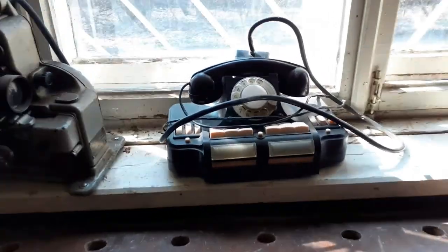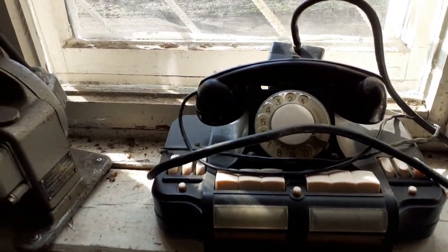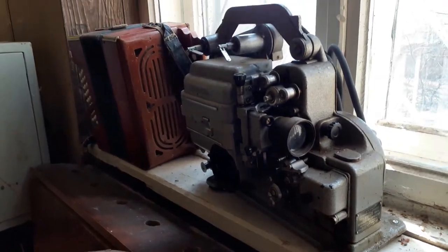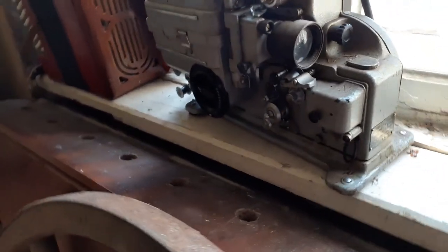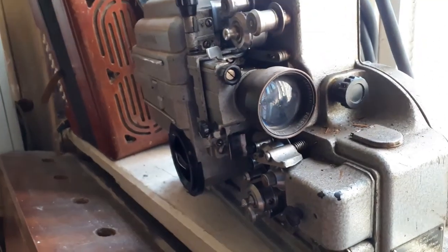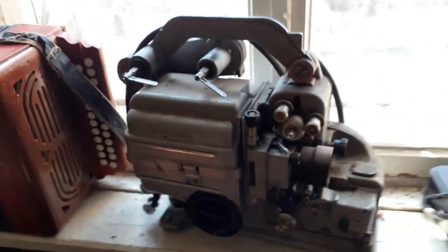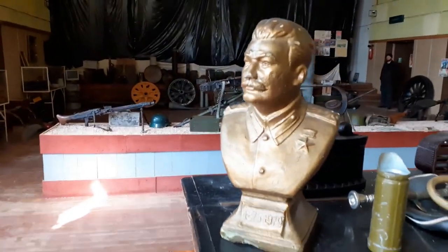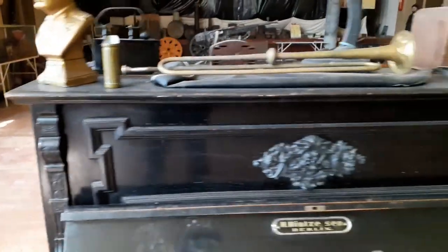Nice place. A telephone, just an old type of telephone. Oh, it's an interesting camera. Wow. Which year was this made? 1963, a camera people were using for shooting. And this is a guitar, or something like that. See, it's Stalin, Soviet Union Stalin. This is his things.